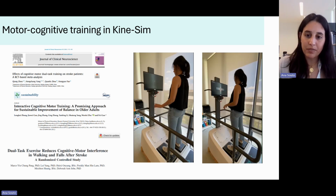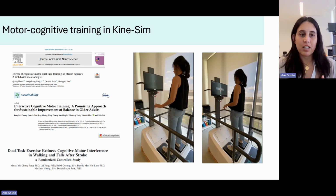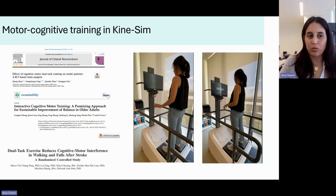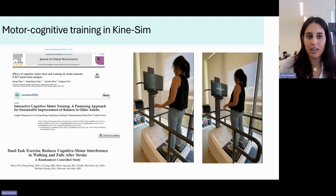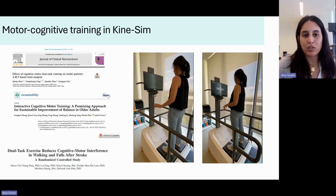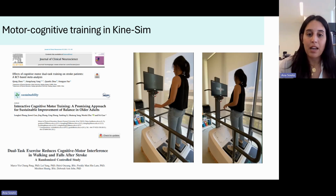And the third study's results indicate that dual task training, so motor cognitive training, was successful in reducing the risk of falling in attention demanding contexts. So there's already, again, good evidence that it can help. With Kine-Sim, we can perform this kind of training.